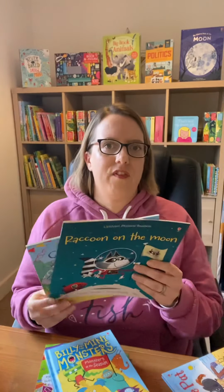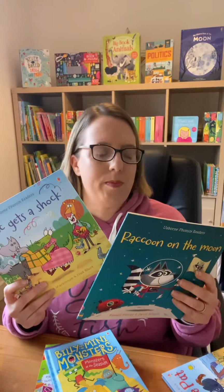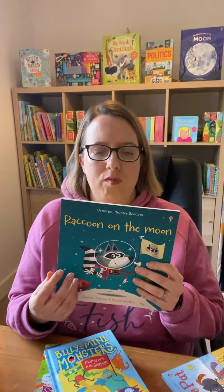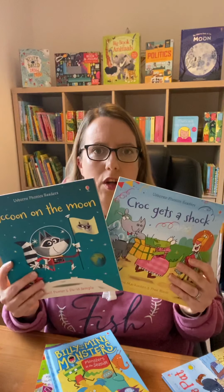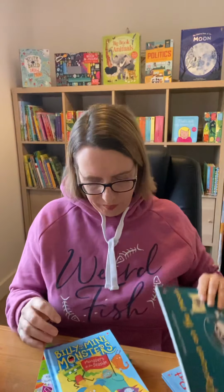We also have our phonics readers books. Now these have a QR code on the back that allows the book to be read to them, so they can hear the story by using a QR code. They're not decodable, so they need to have really learned all the sounds before they're able to read them. But lots of people use these from the age of 3 because they're rhyming books. Children love them and they're quite funny, and there are over 20 in the series. So this is Raccoon on the Moon and Croc Gets a Shock. So there you go for those.